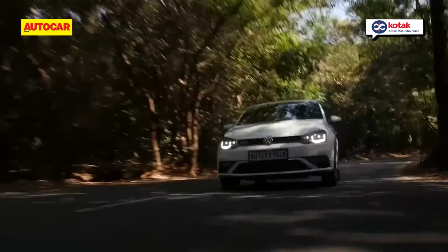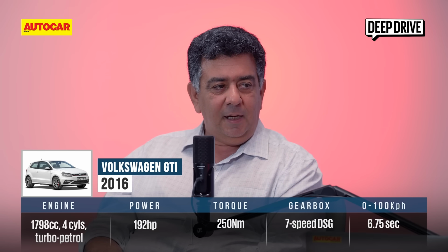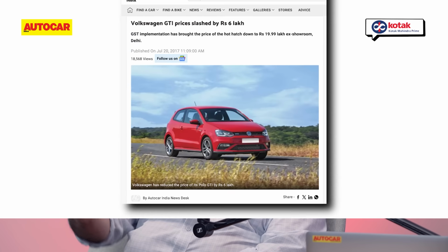Right. So I think, the Polo GTI, for example. Again, I think that was really a true hot hatch. I think 180 horsepower, and the 1.8 liter. That's right. So, I think they priced it at 26 lakhs. CBU, no one bought it then, just about 200 units. The minute they dropped the price, everyone went and bought it.